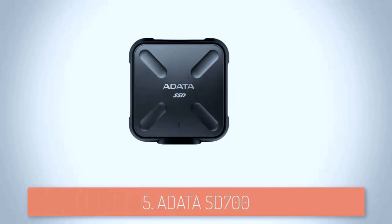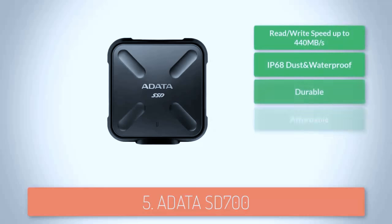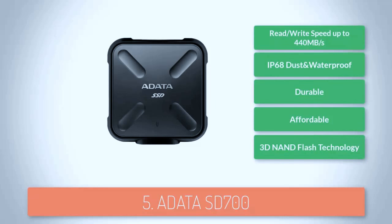At number 5, we have the ADATA SD700. The ADATA SD700 would be one of the best choices in the market, if you're looking for a highly reliable SSD that combines a durable construction, reasonable price, and high speed.